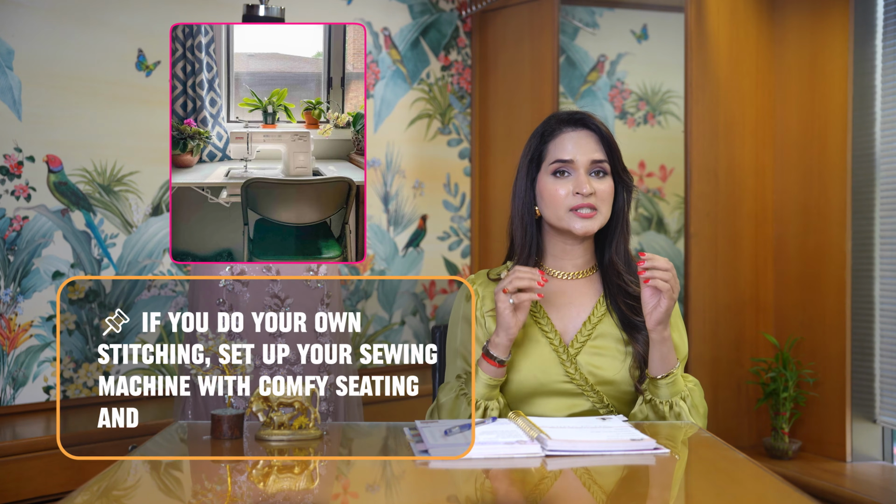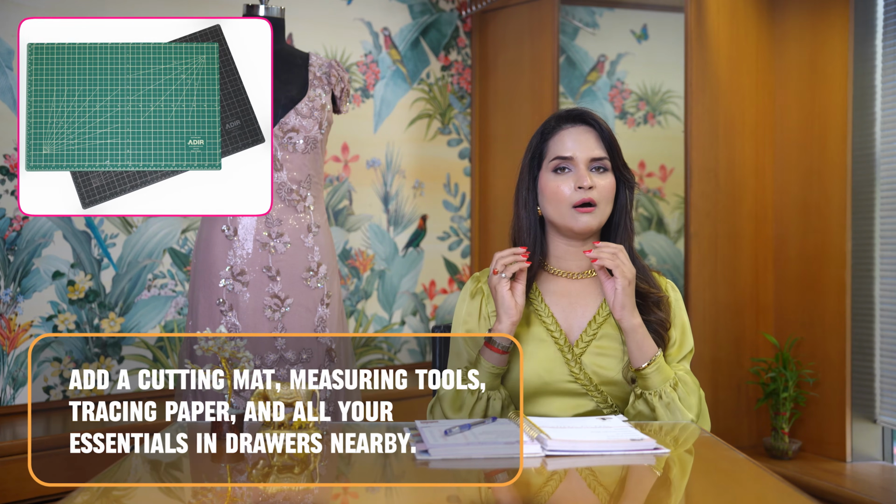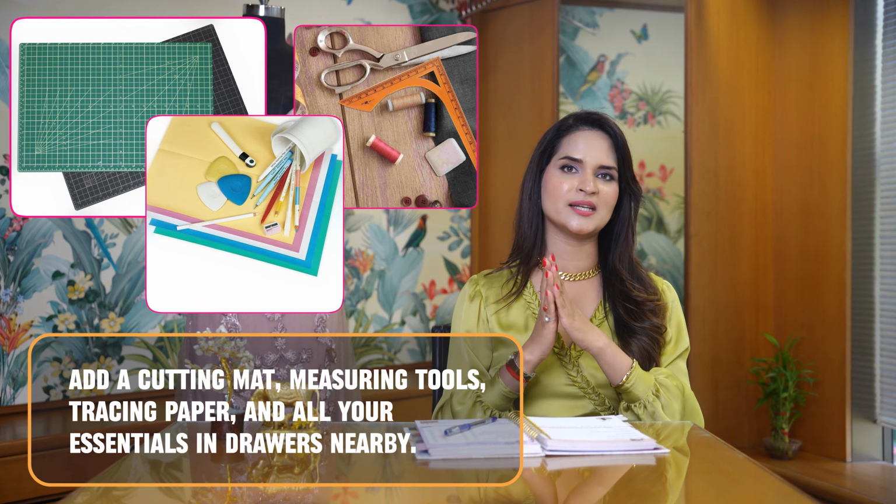Now, if you do your own stitching, set up your sewing machines with comfortable seating and good lighting. Add a cutting mat, measuring tools, tracing paper and all essentials in a drawer nearby. Next, you should invest in a nice display and fabric corner. This is where the magic happens, your fabric and design corner.